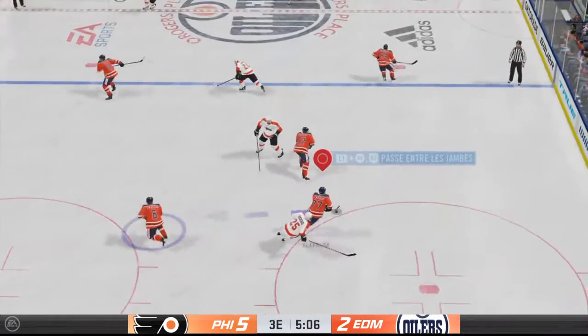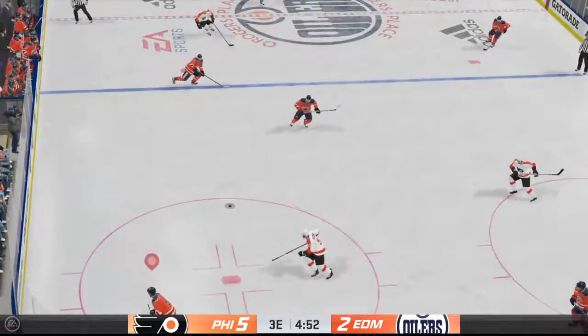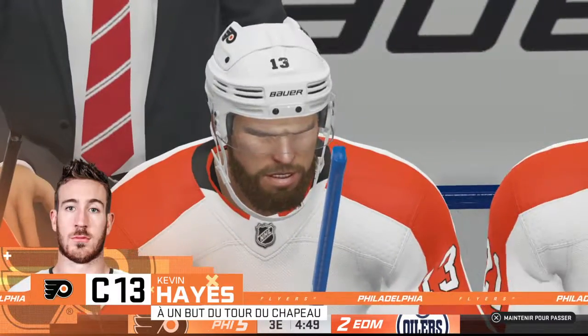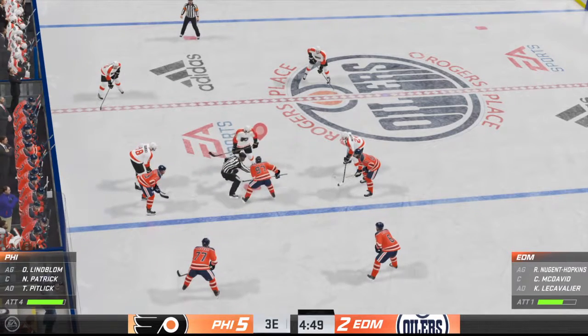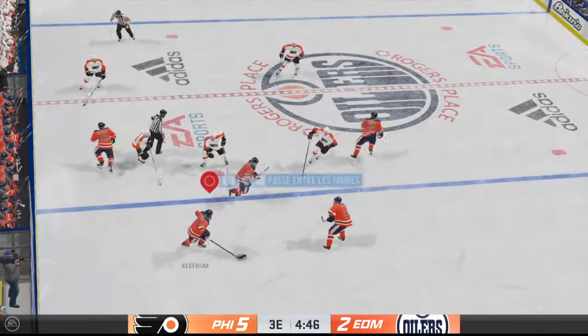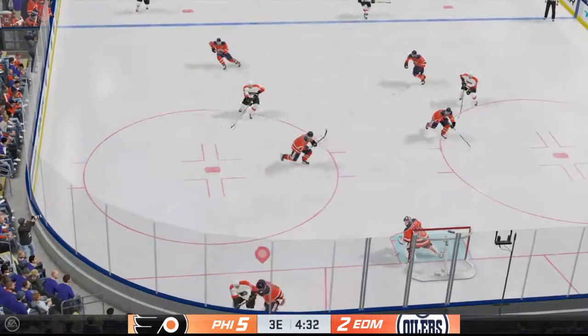Pressure. Quick pass across to Nugent-Hopkins. Play whistled dead because of an offside. It's been a great night for him. He's got two goals already. But you know he'd love to pull a hat trick out of it, see if he can get a third one. Is the third the easiest or the hardest? Oh, it's the hardest for sure. Who knows if he's going to get another chance in the game.